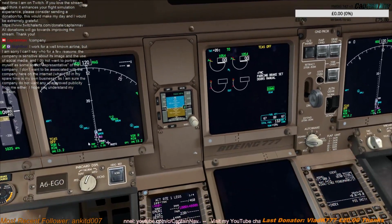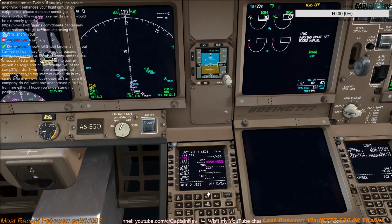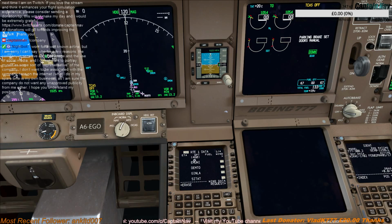Go back to the map mode and then go to the route data and load the wind data. So the wind is coming here. We've got 4 levels, which is good, so we can execute that.